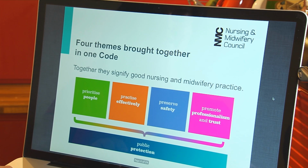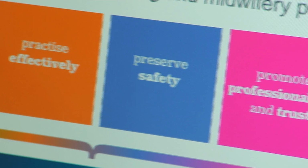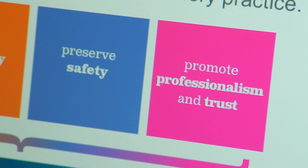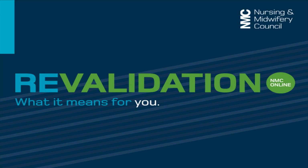And I don't think any of us would have any difficulty in appreciating that we have a requirement as nurses and midwives to be able to evidence that we are prioritising people, practising effectively, preserving safety, and promoting professionalism. In doing this, I have no doubt that as nurses have portfolios that demonstrate this standard of working, we will increase and enhance and build on the public reputation that the profession already has, and bring a greater level of confidence within the wider public arena.